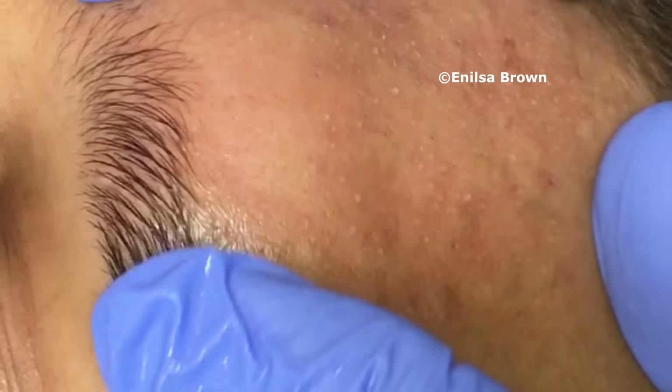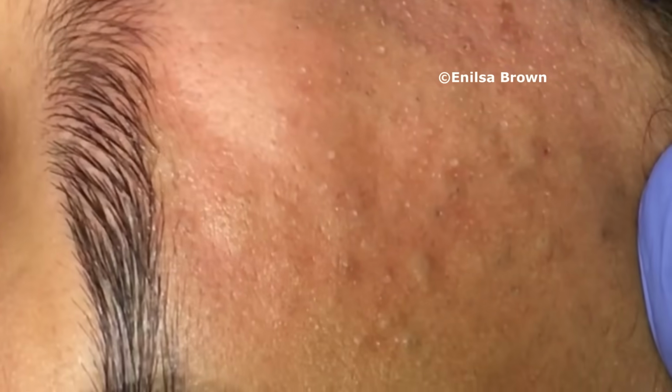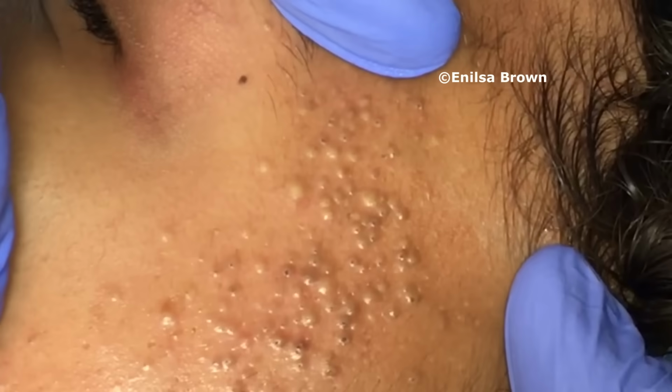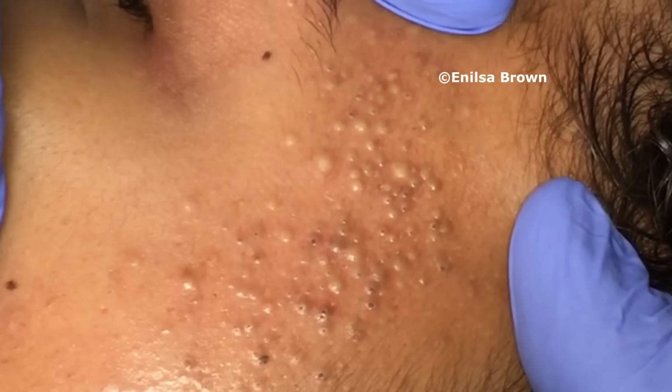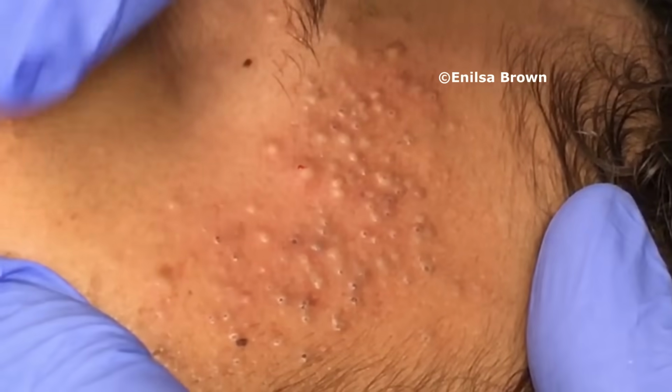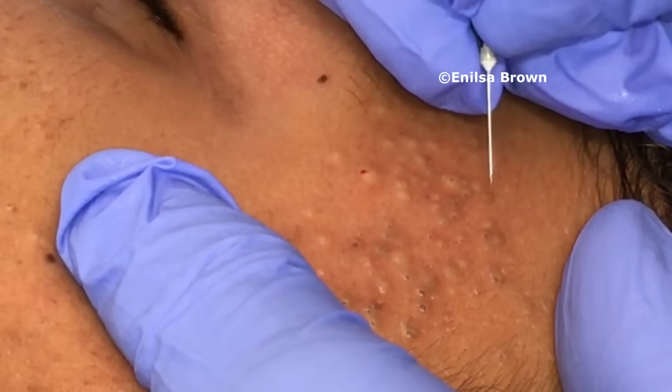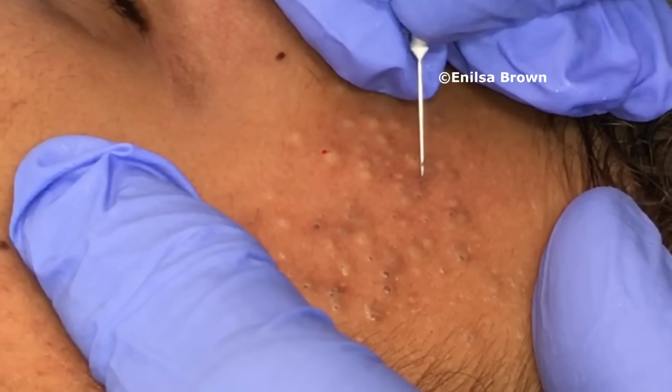All right. And as you could see, there's a difference already. But we need a lot of work on him. Okay, and so you could see through here. See that? Very, very clogged. So again, especially along the hairline. I know, I'm so sorry. So you can see he's really clogged in here. So I am going to open some of these up for him.